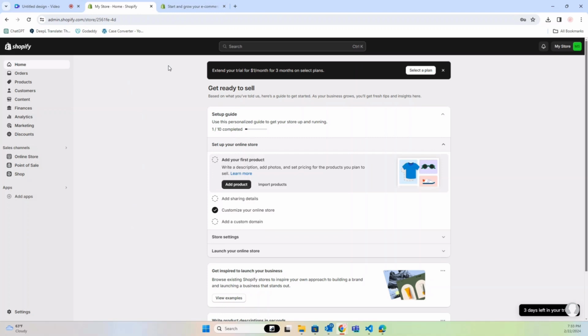So I'm going to go through these tabs, the tabs that I do use, and then I'm also going to go through the online store section. And really quickly, I'm going to go through your settings as well, just to give you guys an overview of what you can do with your Shopify store.